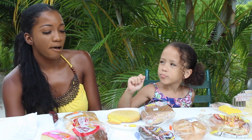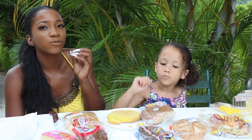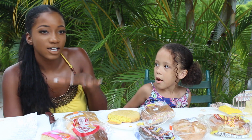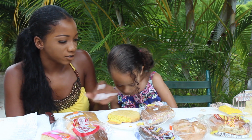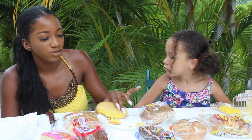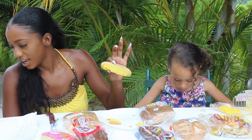Okay, taste it. This tastes like, did you guys ever have the yellow bug juices? They taste exactly like the yellow bug juice. This is weird. It's really dry, it's tough. Really super dry. It's like a really hard baked cake, basically.